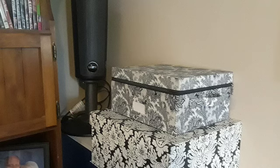Seventh on the list of things that needed to have a change in this room was this corner where we keep our space heater and also a bunch of boxes that I have some storage in. I just really wanted this shelf in our basement, this ledge, to be empty. So we found homes for these items.